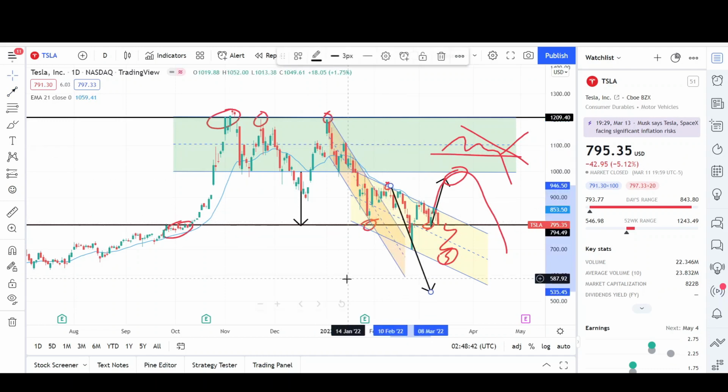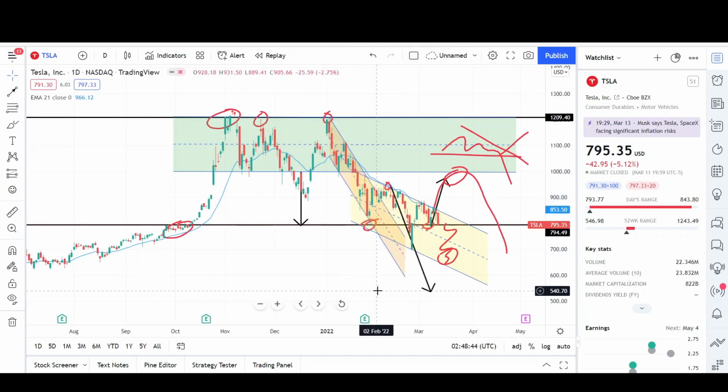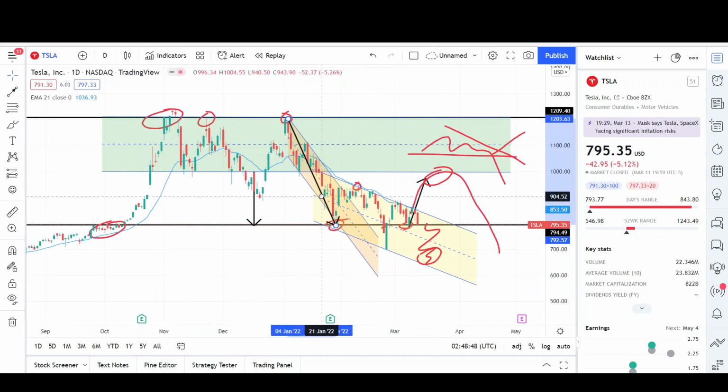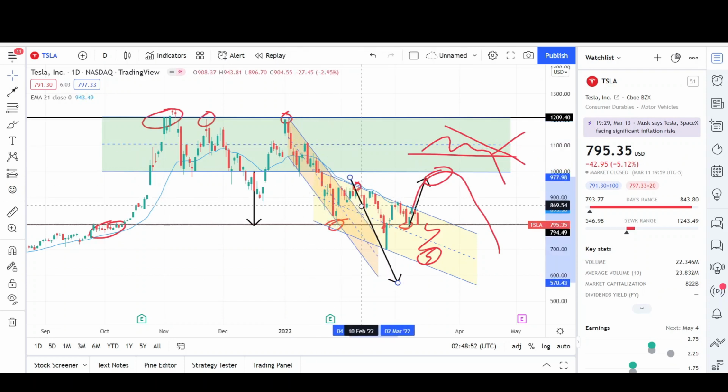This is the second leg down. So the target I have for Tesla is right at the 540 level. So I think that's where Tesla is trying to be heading next. Let's go and do this a little bit better.